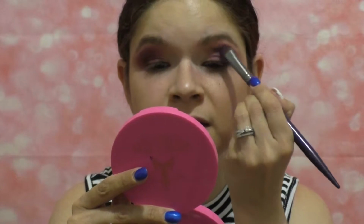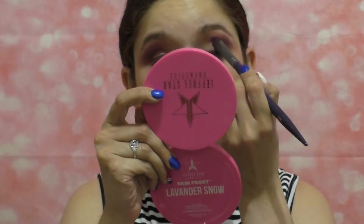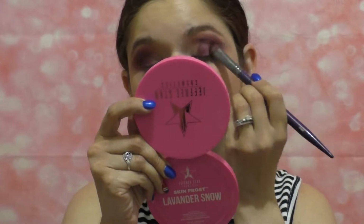I'll say the pigment on these is pretty nice. Wetting the brush didn't really do much for this color. But one thing I will say is, I don't know if you could see that, but once it's wet, it got pretty patchy there. So that's a little disappointing. Maybe I'm working them a little bit too much.